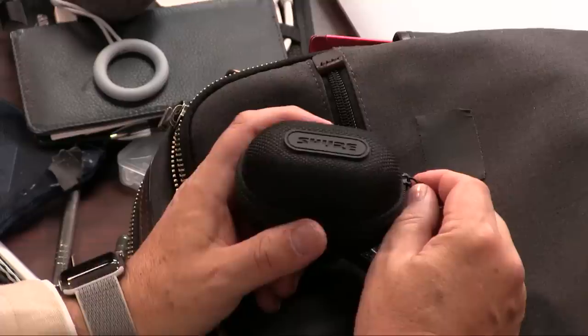I also, and it's not in here, I also bring my little orange puck that gives me Wi-Fi access in almost every country in the world for either $13 a day, I think it is, or $99 a month. So I just buy the month because I'm gone.